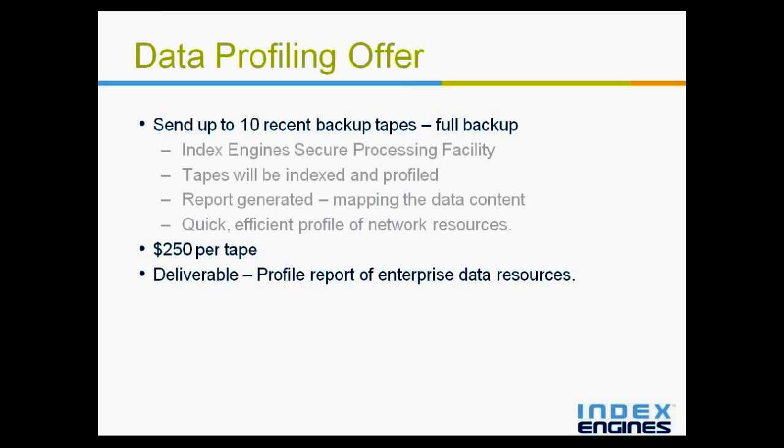Also, we have an offer. If you're interested in seeing how this works, I think the easiest way for you to leverage the technology and see the value of it is if you have some recent backup tapes, and we can sign NDAs. We have a secure facility. We do legal litigation processing of data 24/7 here. So it's a secure environment.